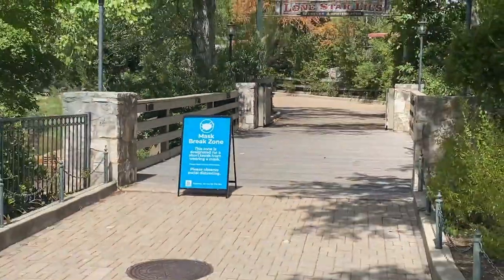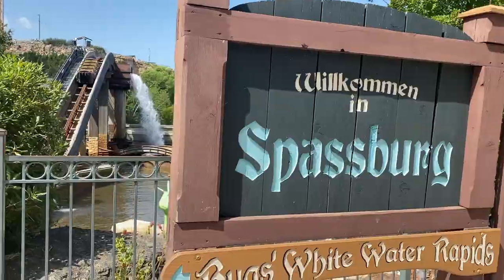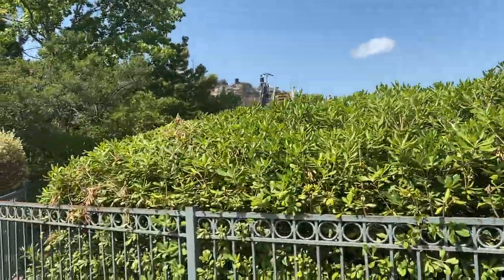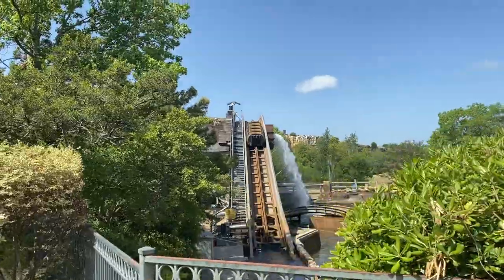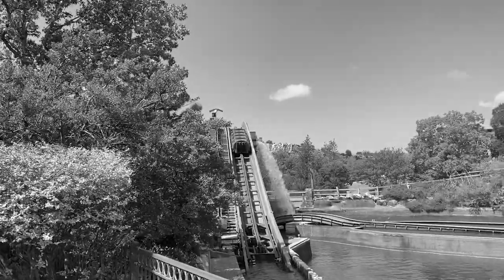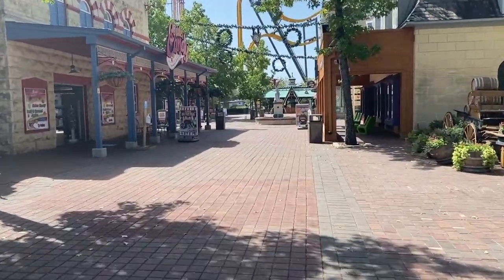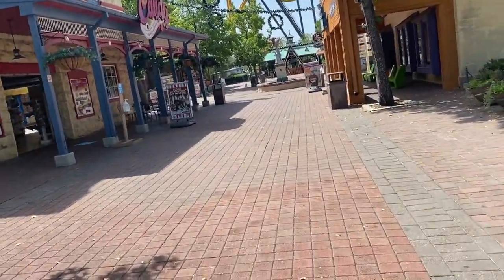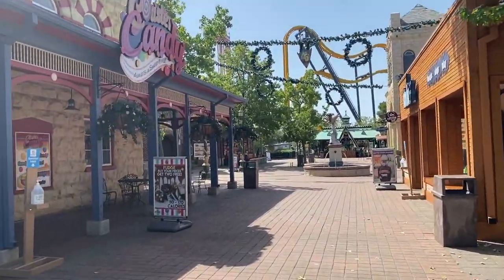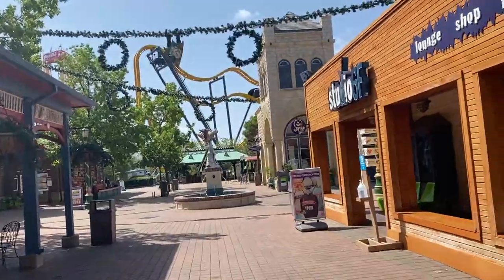Here's our first mask break zone, which is where you can normally watch the fireworks show. Welcome to Spassburg, where we have this janky log flume, which is stuck on the lift hill. All around me are familiar faces. Okay, this is hilarious. There is literally zero people. Absolutely no people in this entire midway. Bruh, this is crazy.